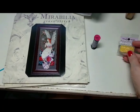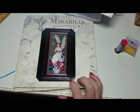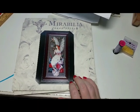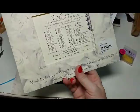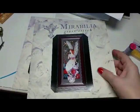Isn't it funny when you order? So anyway, the main thing was some Mirabilia. There's one more that is on back order from 123 Stitch. So this is one of the older ones. It's not out of print yet. It's Fairy Flora from 1994.